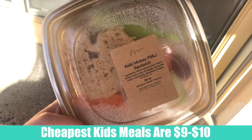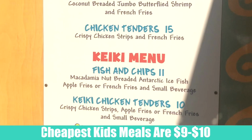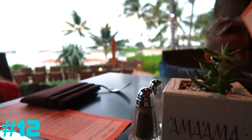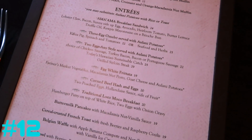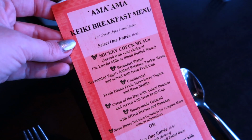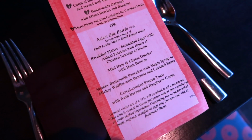To give you an idea of what I'm talking about, the cheapest meal you will find for kids is around $10, and that was for a peanut butter and jelly sandwich. In our opinion, the best food at the resort is at the Ama, which is the most expensive restaurant on property, go figure. However, their kids' meals aren't that expensive because they are around $10 as well, and their breakfasts were some of our family's absolute favorites.